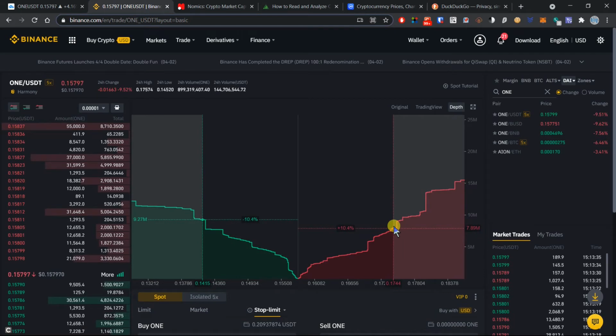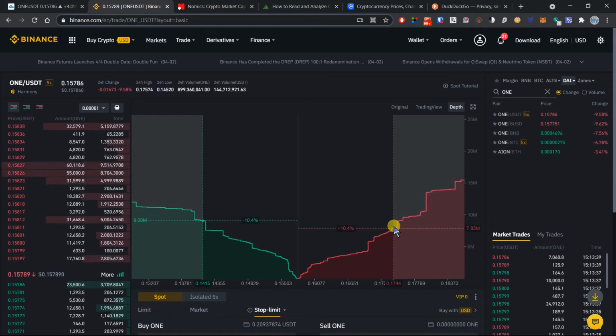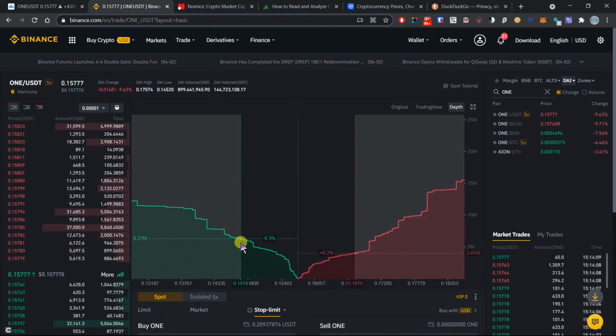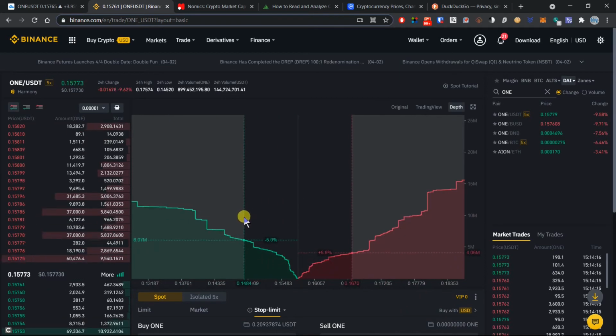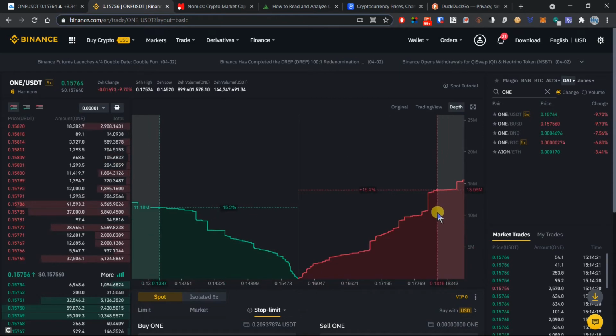And if you're trading a coin like Harmony or any other relatively volatile or high volume altcoin, I suggest you trade it on Binance, whether you buy or sell it, because the volume on Binance is just so much higher than any other exchange. In fact, probably the next 2 or 3 exchanges combined. Now, like I said, this chart tells us how many makers and takers, or sellers and buyers, have entered limit orders at any given price point.